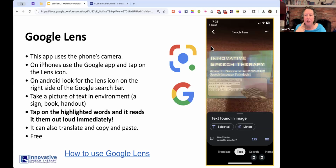So here I have a picture on the right of an old business card of mine. I put it down, and I focused. I opened up the Google app, and I clicked on the little camera icon, and it found the text, and then I could just touch listen, and it would read it aloud. And not only can it read it aloud, but it can also translate into lots of languages. And you can select the text and copy and paste it wherever you want for free.